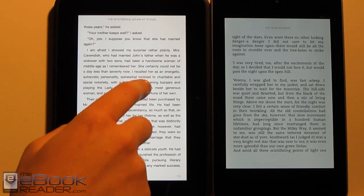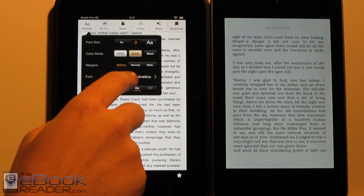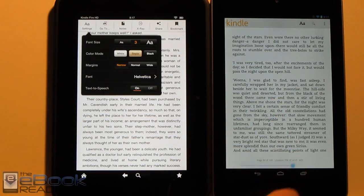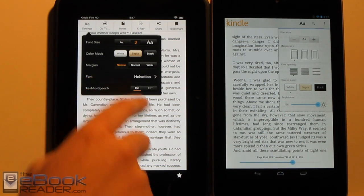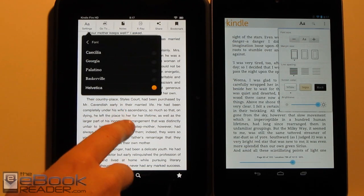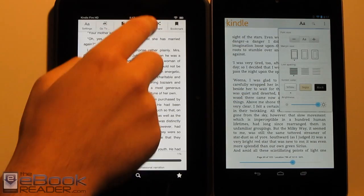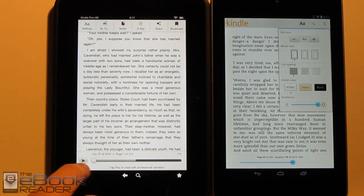So like with the Kindle Fire app, for instance, we've got more options. We've got different font choices, and we've got text to speech. So with the Android app, we don't have those options. We've got different text sizes, and you can adjust the margins and line spacing and whatnot and the brightness. But as you can see, there's no options for text to speech, and there's no different fonts, and so you've got more advanced options when you go with the Kindle Fire's reading app. And obviously you've got X-ray, so we've got some different features in there as well. So it does have more features as far as the Kindle reading app goes.